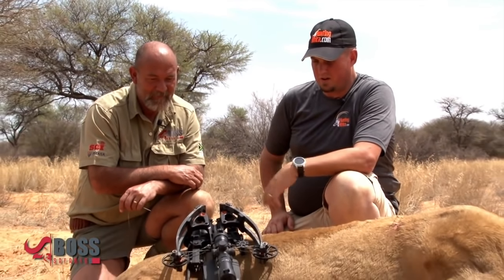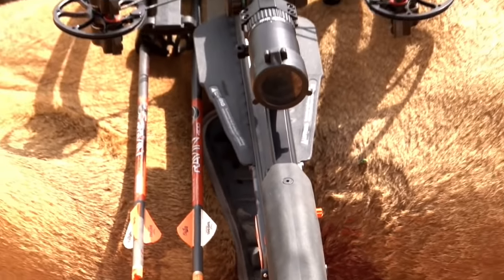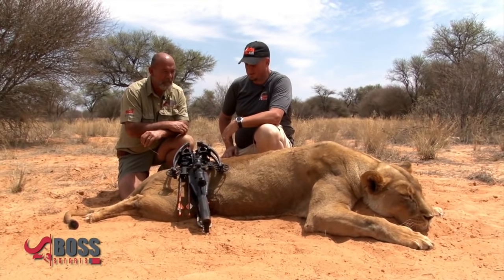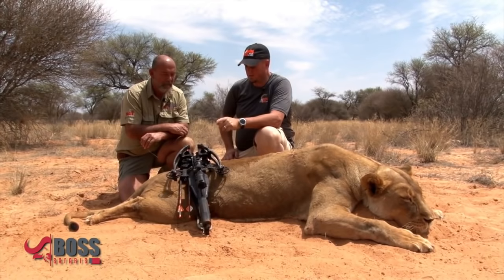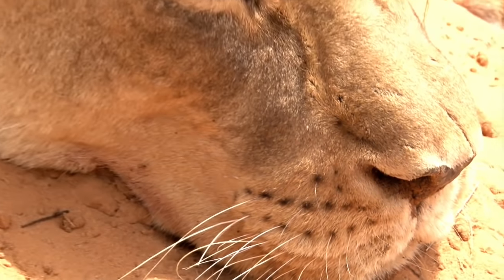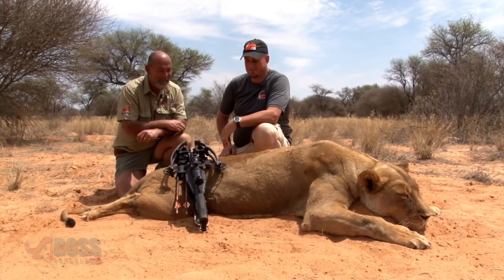This Raven is an incredibly accurate bow. I shot exactly where I thought, though not the exact spot I would like. I should have gotten a little bit lower, but this thing is just incredibly accurate. But the rush of getting that close to a lion, hearing it roar, is pretty crazy. Quite intimidating.